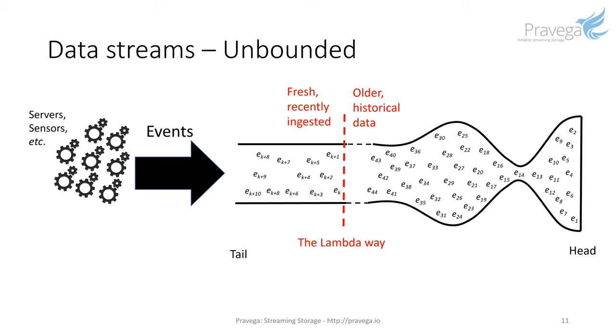In the recent past, a lot of applications tend to split the stream data into fresh, recently ingested data, which is the part that you are essentially tailing, right? So it's the recent data you're capturing and processing, and the older historical data that maybe you have already processed and you might want to reprocess in the future. And so for that matter, you maybe use a different system even to store it. And I'm going to call it the Lambda way, just in reference to what people call the Lambda architecture.